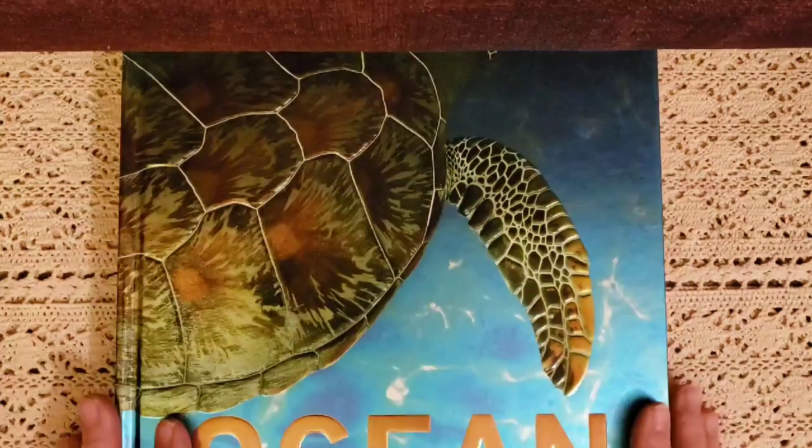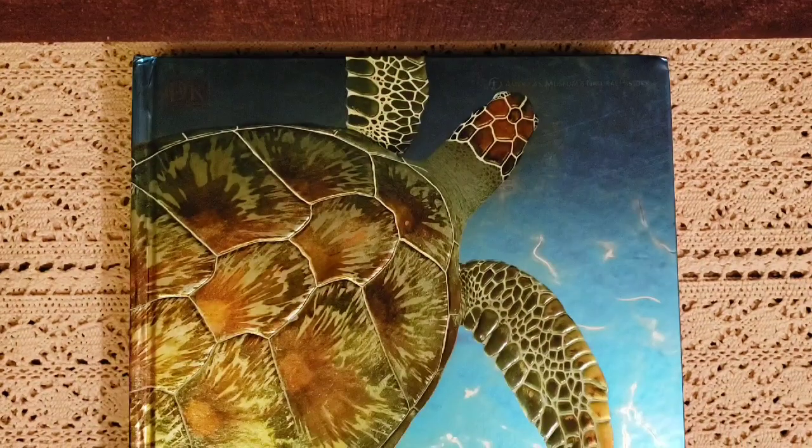Welcome back, everyone. This morning, I'm going to be sharing with you some beautiful books that I got. I'm going to start with Costco first, and then I'm going to move on to the next haul.